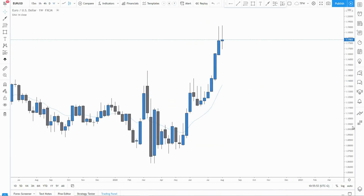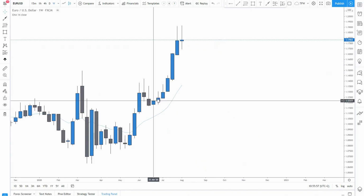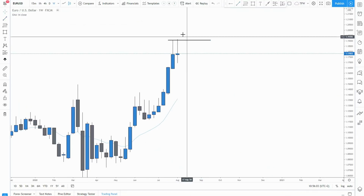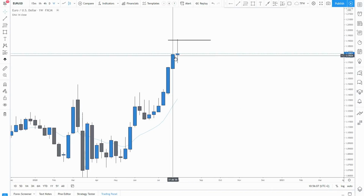Euro USD weekly time frame, as you can see, perfect opposite correlation to the DXY. We have a nice leg to the upside, and right now we're starting to slow down around this high right here. You can see two wicks, and this weekly candle is a nice indecision candle with some selling pressure from the upside.